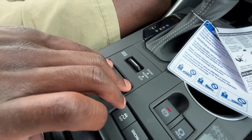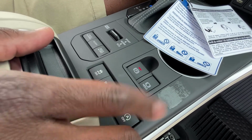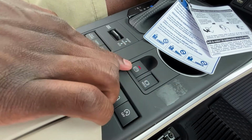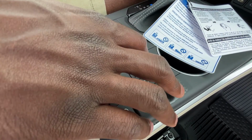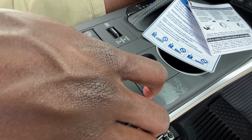So I really like that. We even have our snow mode here, hill descent. We can toggle the auto stop and the traction control. And then over here, we have an electronic parking brake. So pull up to engage, press down to disengage. There's our automatic brake hold.